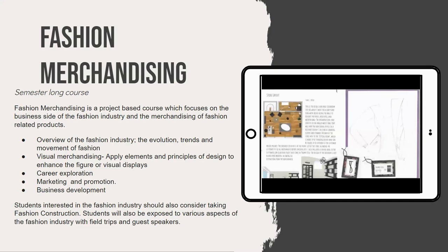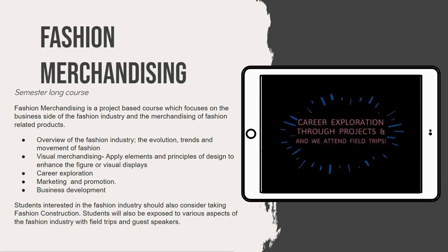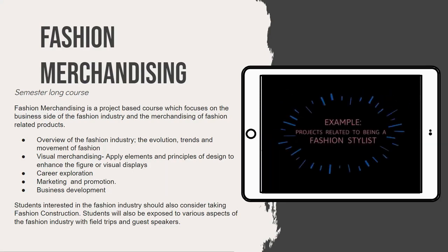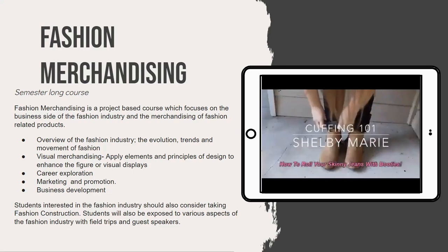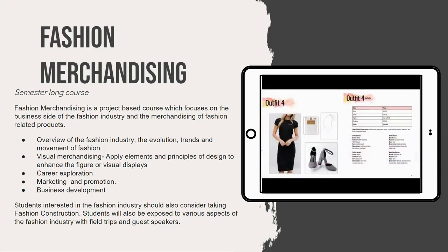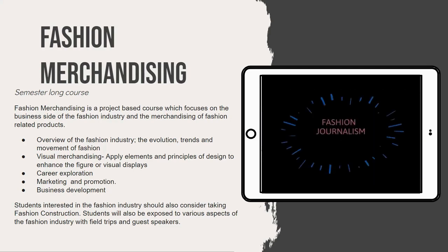Students will have a variety of projects such as developing their own retail business. They will have an opportunity to develop a fashion line, develop a brand, and come up with marketing and promotion strategies. Students will explore a variety of careers in the industry, such as being a fashion stylist and even a fashion journalist.